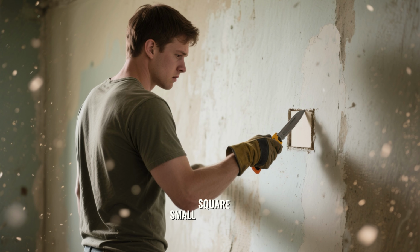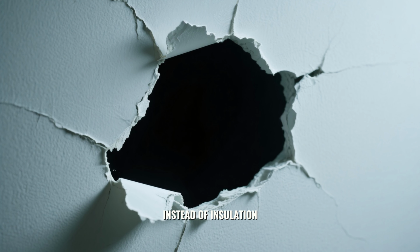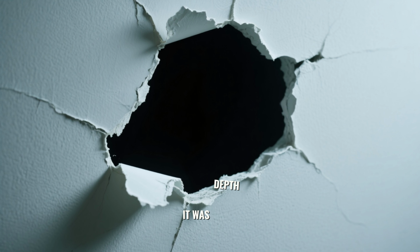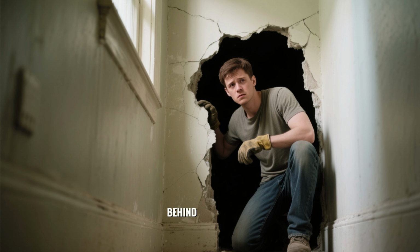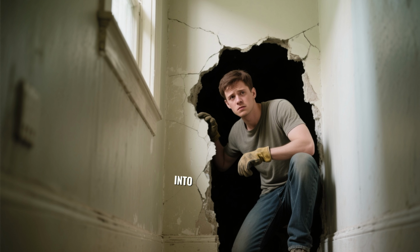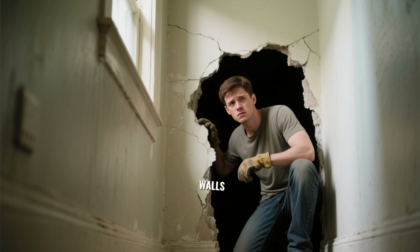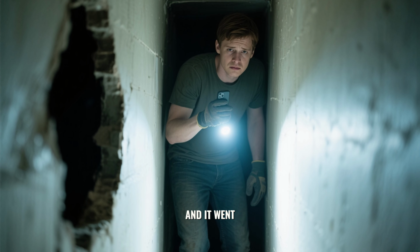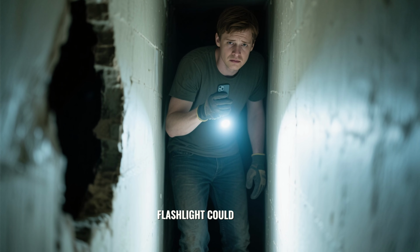I cut a small square into the drywall. Instead of insulation, there was darkness. Not shallow darkness. Not, I can see the back wall darkness. It was depth. I widened the hole. Behind the drywall wasn't a normal cavity. It was a narrow opening leading into what looked like a hidden space between walls, maybe 3 feet wide, tall enough to crouch in, and it went back farther than my phone flashlight could reach.